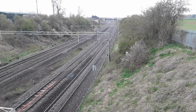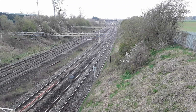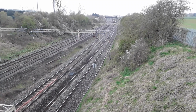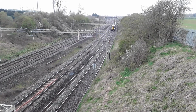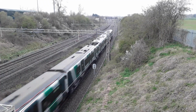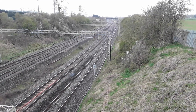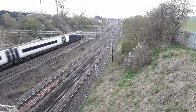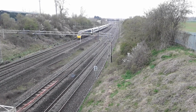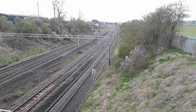Okay, the next train to negotiate the bends underneath the mess of wires is going to be a pair of London Northwestern Railway Class 350s working a service from Birmingham New Street to London Euston. (369 and 407). And then we have 391.36 with an Avanti West Coast service operating from London Euston to Liverpool Lime Street.